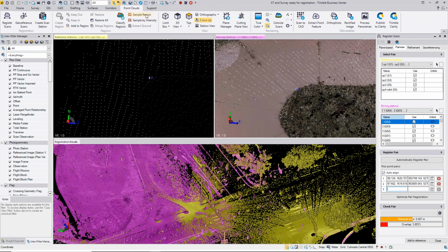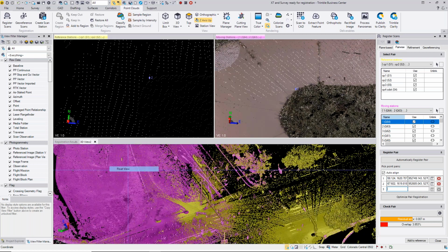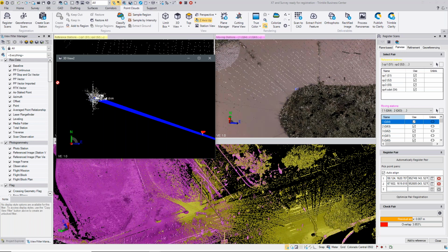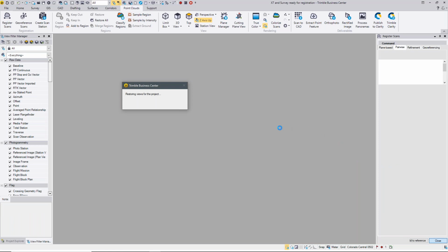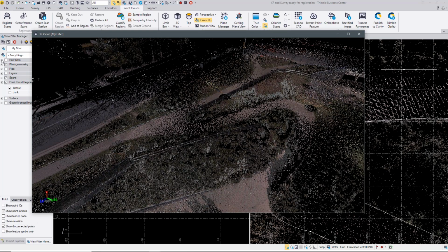I'll open up a 3D view really quick, just so you can see it, and we're near the finish here. In my 3D view, which I'll float again so you can see it full screen, I'll make it perspective view. I'll turn on true color because it looks nice, and I think that's good enough. In that 3D view, I have all the raw data turned on, and I'll close my registration because it's making it challenging for me to look at my 3D view. And I'll turn on the points again.